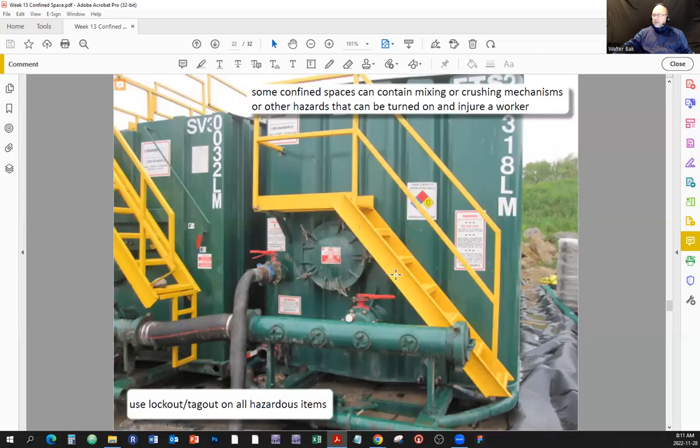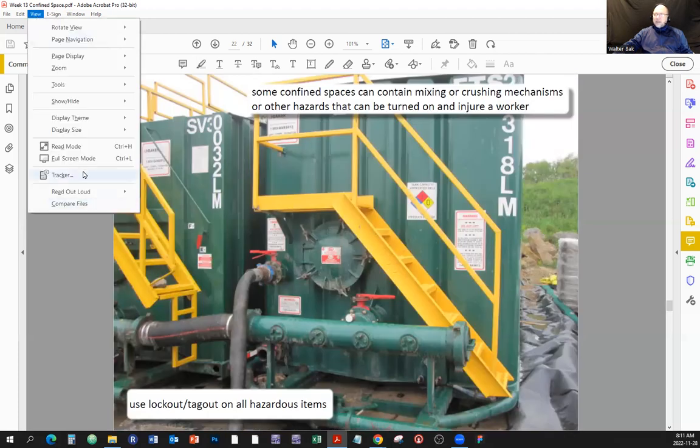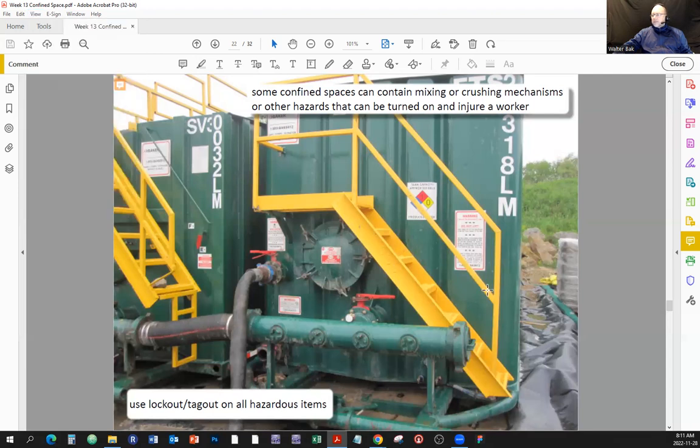It doesn't want to go into full screen. Are you kidding me? Full screen mode. Wow. All right.